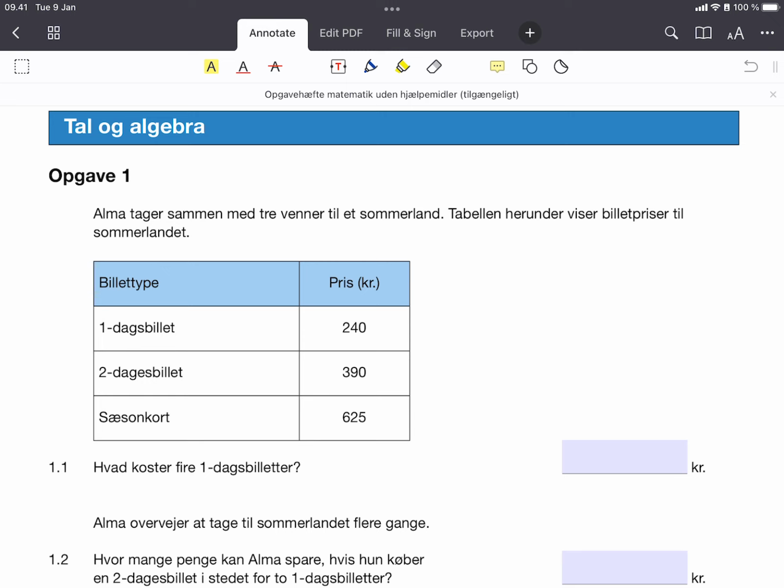Okay, so it says exercise 1. Alma goes with 3 friends to a summerland, like an amusement park place. The table below shows the ticket prices for the amusement park. So you've got a 1-day ticket for 240 kroner, a 2-day ticket for 390 kroner, or a season ticket for the whole year for 625 kroner. And it says, what do 4 1-day tickets cost?